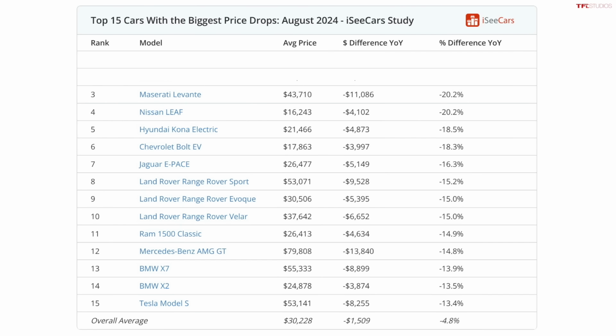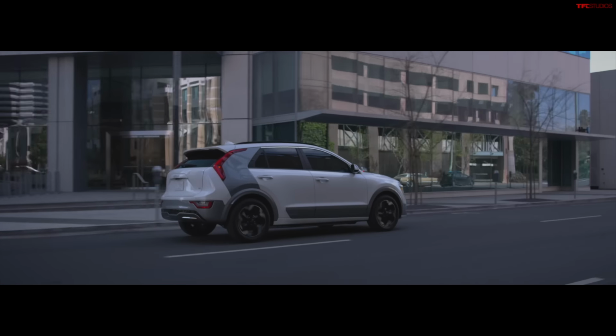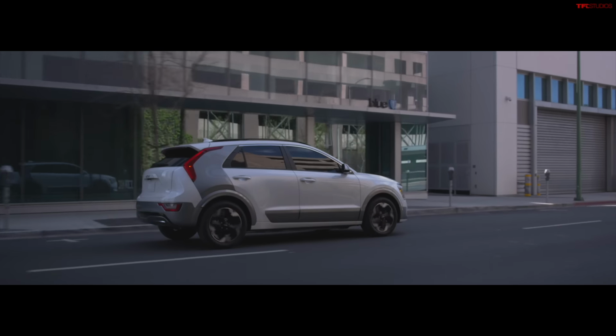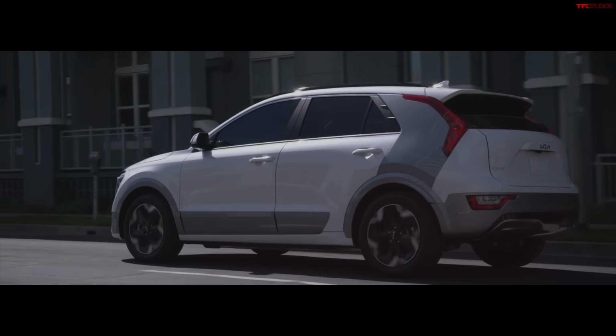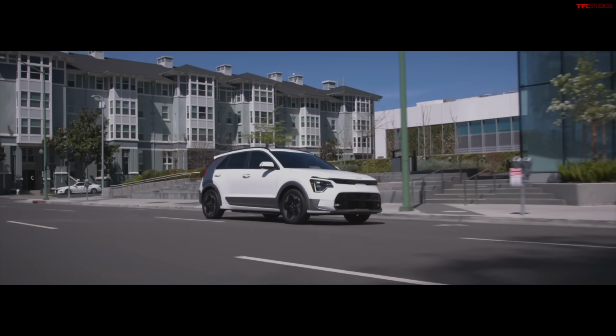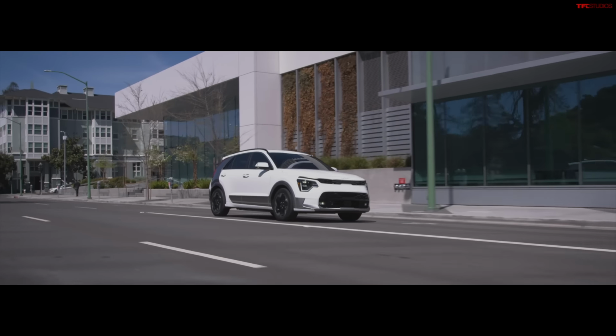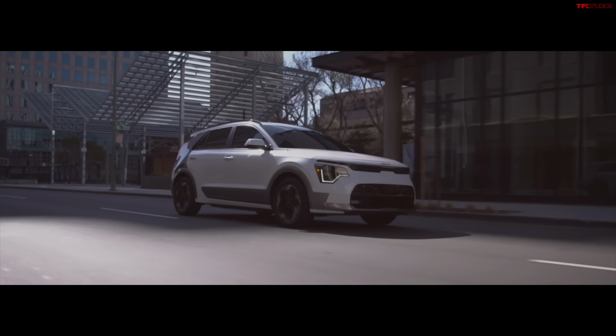All right, number 2, Tommy, the Kia Niro EV, down 21%. So similar platform as the Kona Electric, front-wheel drive only. Great little runaround cars. They really are nice to drive. Year over year difference is down $5,700. Average price is just $21,000, so roughly the same used price as a Kona EV. But yeah, they saw pretty significant depreciation year over year. So a good car to buy used.